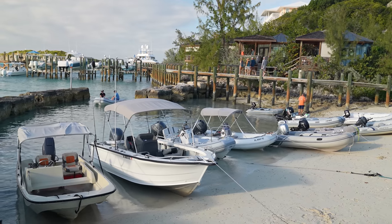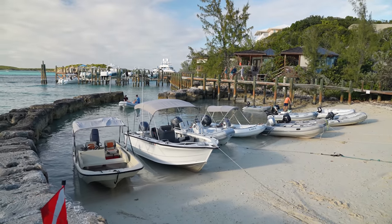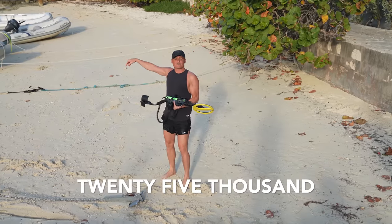So we're at the Spaniel Key Yacht Club right now. This is where all the boats come up to park to go eat at the restaurant. Now, in my opinion, I think we can find some good stuff. It's low tide. Usually the stuff right here would be underwater. So we timed it perfectly to use the metal detector above land and hopefully we get lucky. So let's go try it out.